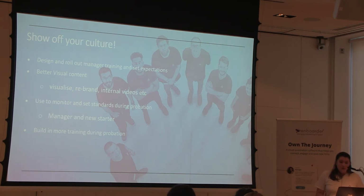We are going to use it to formally monitor our probation periods. So we're going to use it a lot more in those 30-day, 60-day, 90-day check-ins and hold managers accountable for that feedback that comes back through our CEO. And we will build in more training. We use OKRs as a measurement within the business, so we'll build an OKR training into the system so people are aware of what's going on as soon as they start.